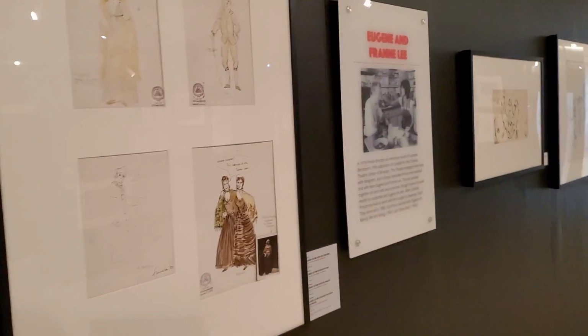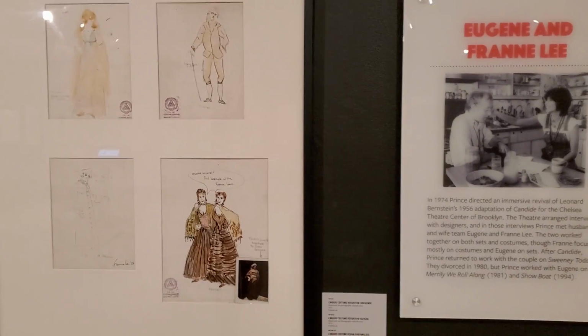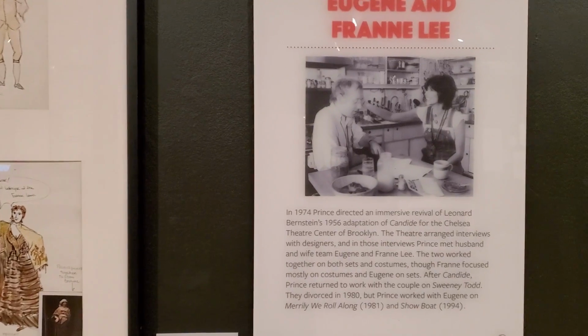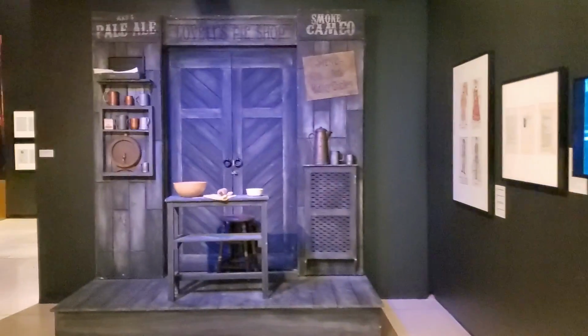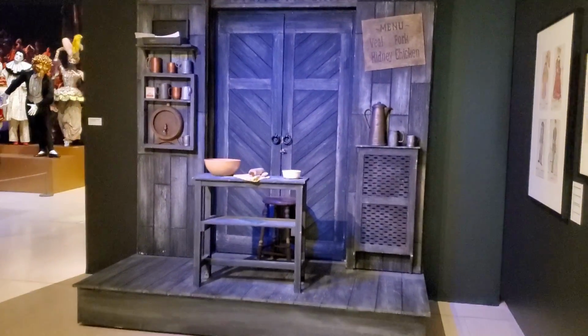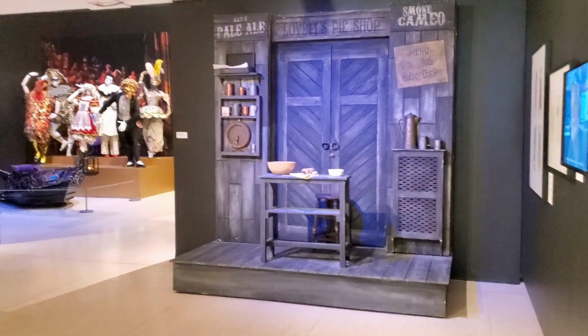Eugene and Franny Lee also worked on Candide with Hal. There's some of their designs. This is the actual set piece from The Prince of Broadway that was lent to us by Kamiko Yoshi, who is one of the producers on The Prince of Broadway.